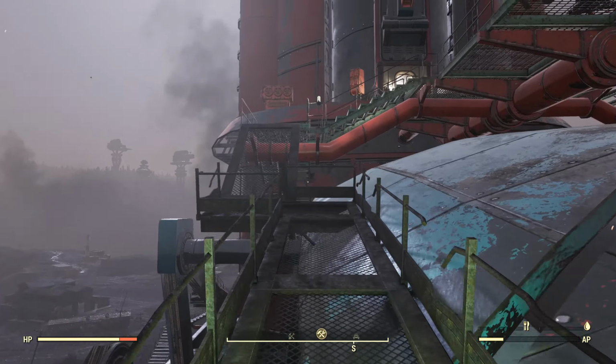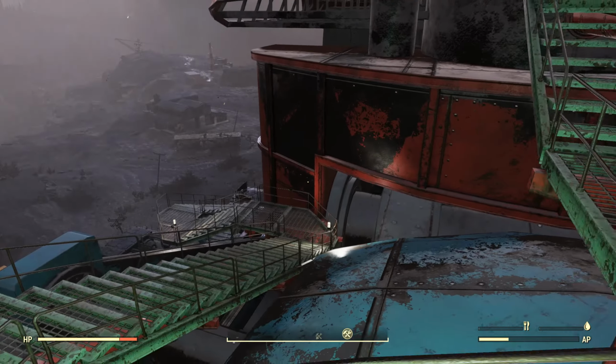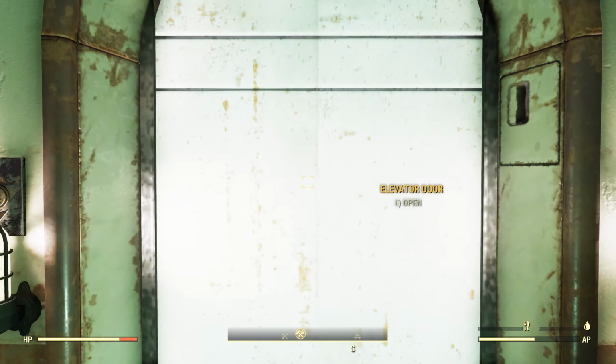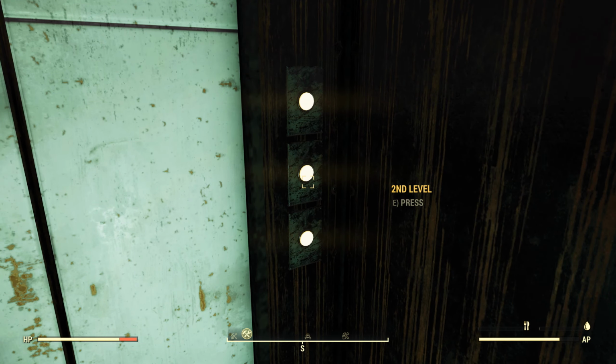Okay. And here we are back at the actual main structure. Now we could head down that way, but there's no reason. We're going to instead go up here and get on the elevator. And believe it or not, we are at the bottom level of this elevator. So let's go up to the second level.